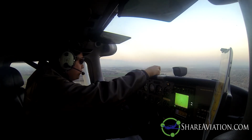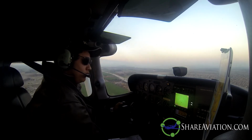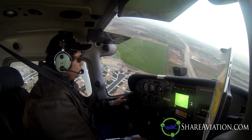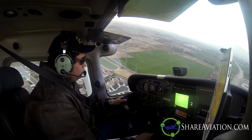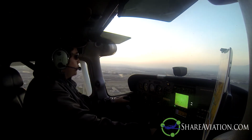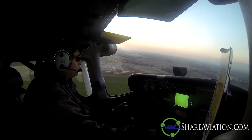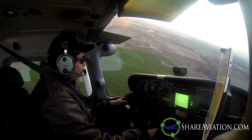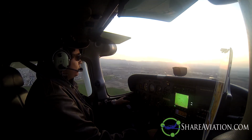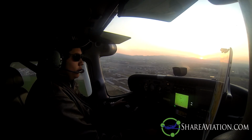Cessna 070, sequence. 070, runway 26 left, cleared for the option. The option 26 left, Cessna 070. Alright, runway clear, final clear. Flaps 30. 85 Romeo, Chino Tower, runway 26 right, cleared to land. Runway 26 right, cleared to land, 85 Romeo.